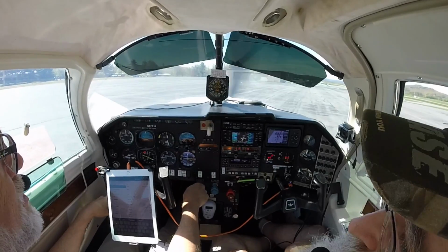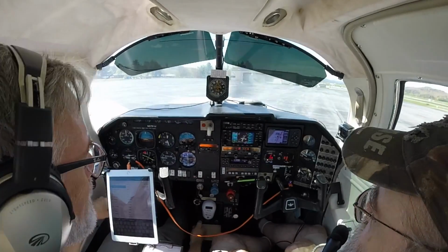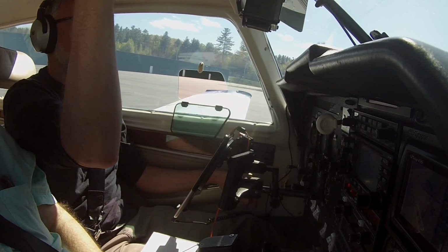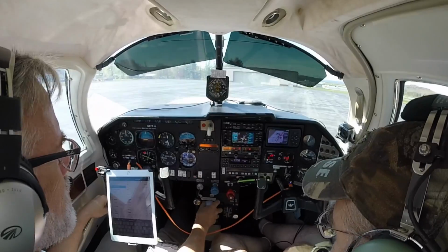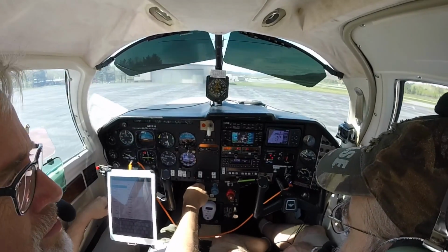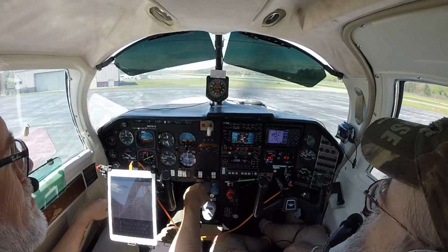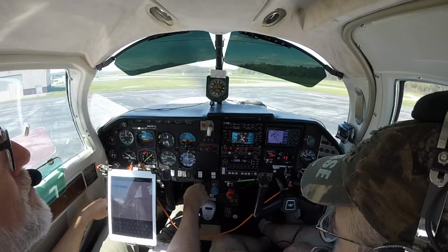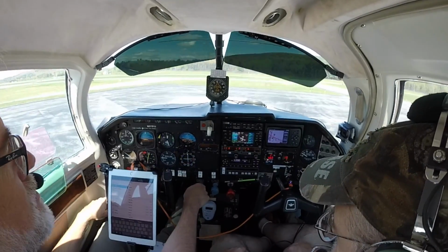My glasses break the seal on these headphones and they get really noisy. Put some air on. You can open this for a little air too. That's going to beep really loudly for a second. Gotta wait for the oil to warm up. Is that what this is? No, that's a carbon monoxide detector.